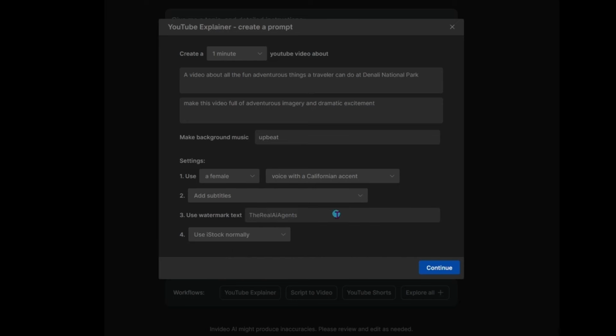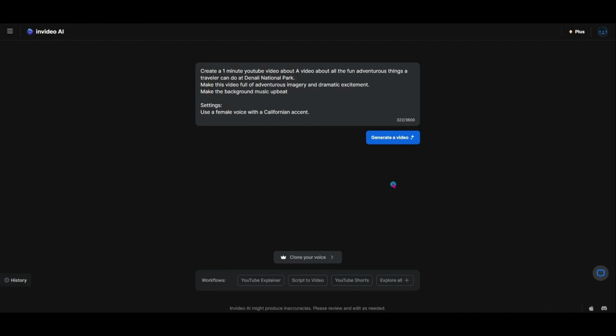add subtitles. And the watermark you want to use is the real AI agents. And then for this one, you have some options. Don't use iStock, use fewer iStock media, use iStock normally, prefer using iStock when can, and only use iStock. So I'm going to use fewer iStock media because on the plan I have, I only have 80 of those a month. So I'm going to go ahead and hit continue here.